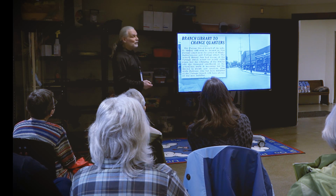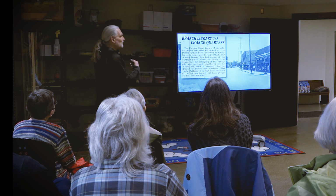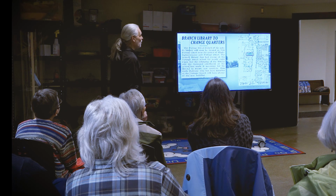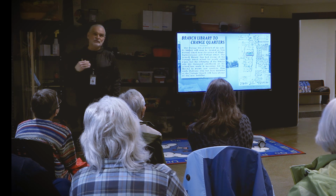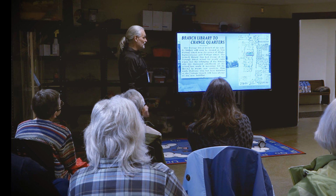So the library moved. It moved to a storefront over on Portage Street, or a little farther up on Portage Street, I should say, near Washington Street. It would be right around the corner from where this picture shows you. In fact, there's the map. So we've got Washington Street up at the top. North is up at the top. So it was in a storefront there. Just a regular retail store. The library took over and they expanded into there. Well, usage kept going. Every year they published the library statistics in the newspaper, and every year it gets more and more and more, which is interesting as it goes along.